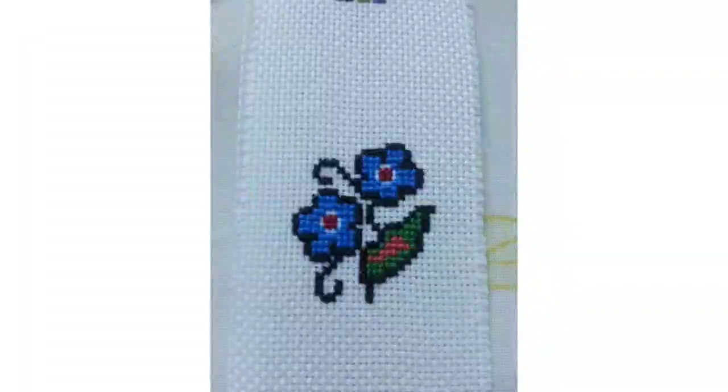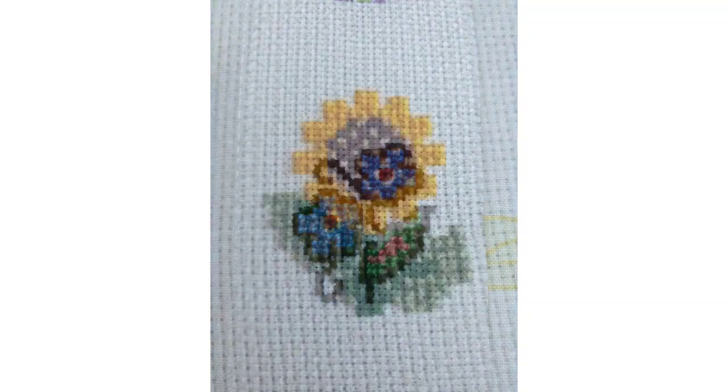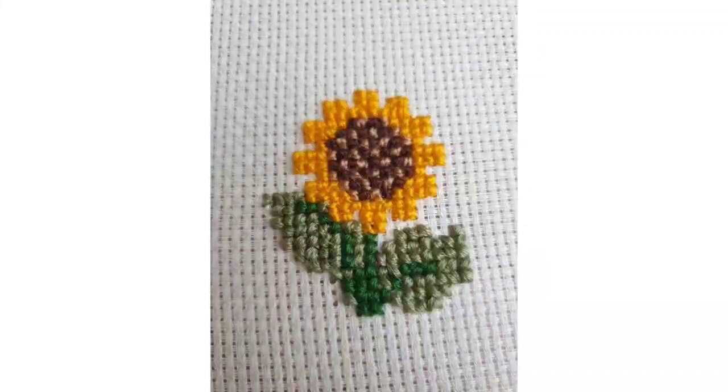Escape to the beach with crochet designs featuring coastal themes, sea creatures, and nautical elements. Build a world of fantasy with cross-stitch designs featuring magical architecture, castles, and mythical buildings.